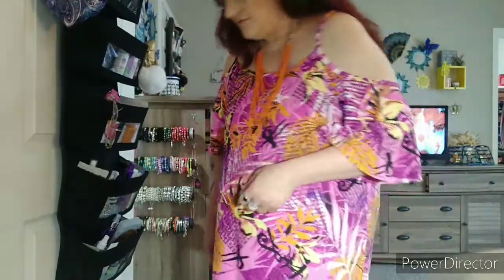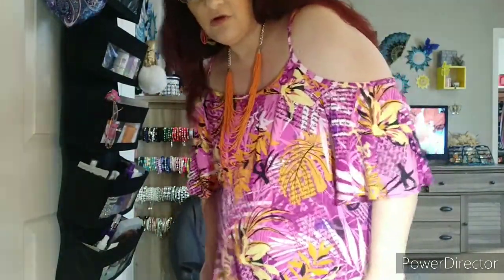So let me show you what I'm wearing. I got this dress from Rainbow a while back, but this is the first time that I've used it. Let me move my mirror, it's kind of blocking the camera a little bit. So this is the dress, and it goes up to my knees. You obviously can't see that far, but yeah, that's what my clothes look like.